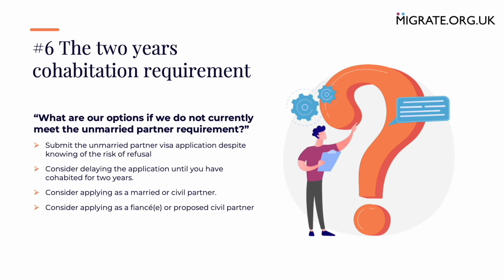And the last option, if you want to go down the partner visa route and are willing to marry or enter into a civil partnership, which is obviously not something that all partners are willing to do, is that you can consider applying as a fiancé or proposed civil partner. And just like those applying as a married or civil partner, not cohabiting for 2 years is not something that's necessarily detrimental to an application.